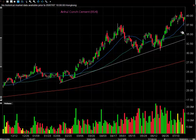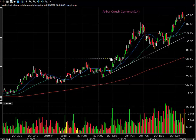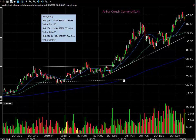And a couple of things going on here. First of all, this is a good example of a stock breaking out above a base of consolidation. What we had right here, let me make the chart a little bit smaller. You can see what we had right here was a breakout above consolidation. Here it failed on the first attempt back in January of 2011. But then it succeeded on the second attempt to move above this sideways consolidation that you see here.